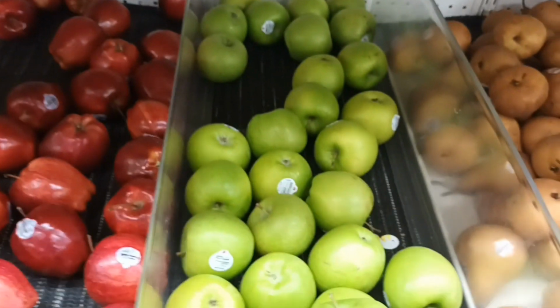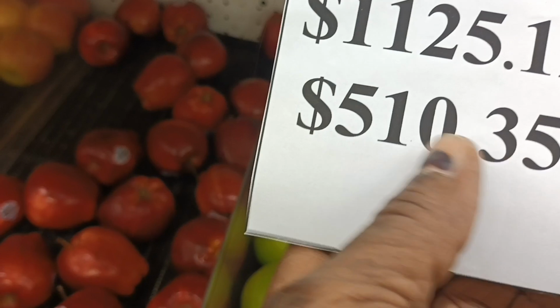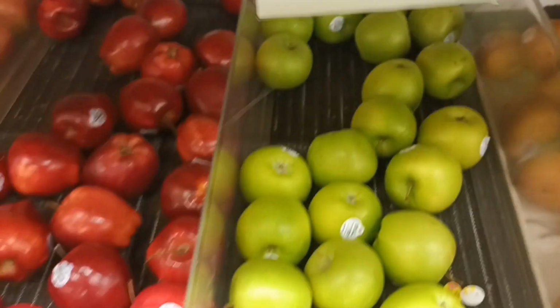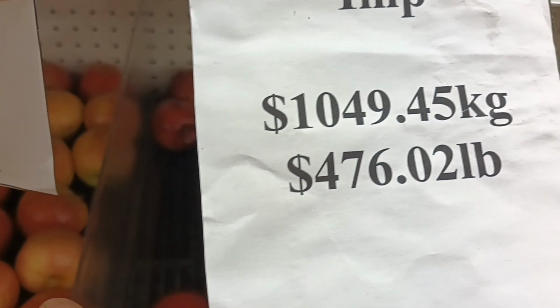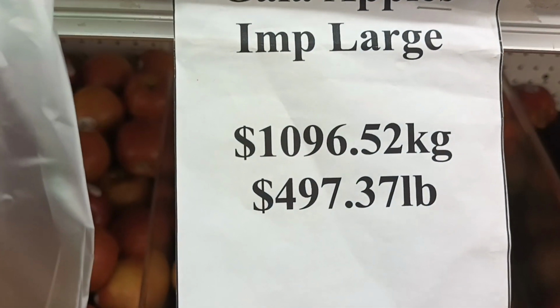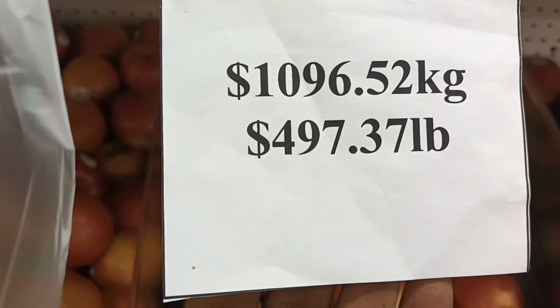And the apple. See how much the apple. This is a pound, right? Yeah. So it's $510.35 a pound. And then the red apple, $4.47. And then the local apple, $3.74. And then the Gala apple, large apple, $4.97 a pound. See them there?